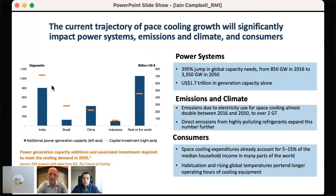And then the impact on emissions and climate. I'm sure everyone on here knows the direct emissions of refrigerant release and the indirect emissions associated with energy consumption. So it gives a flavor of what the path is if we stay on the trajectory that we're on, which is one where the performance of technologies within this space continues to improve incrementally, and we're not adopting the best available technologies, and that's another issue which I want to touch on as we get a little further into the discussion.